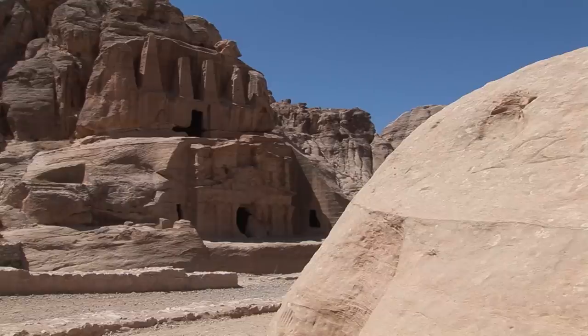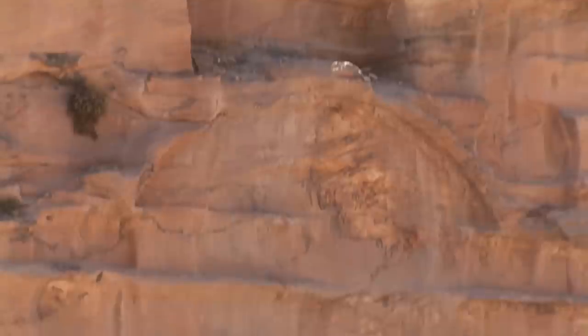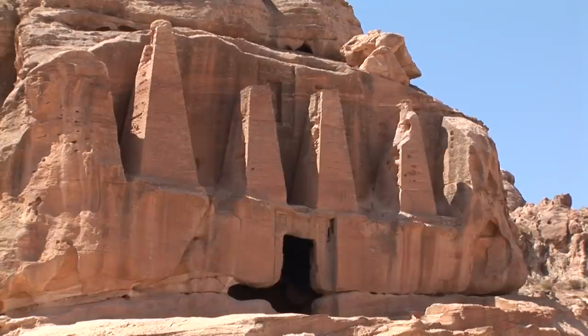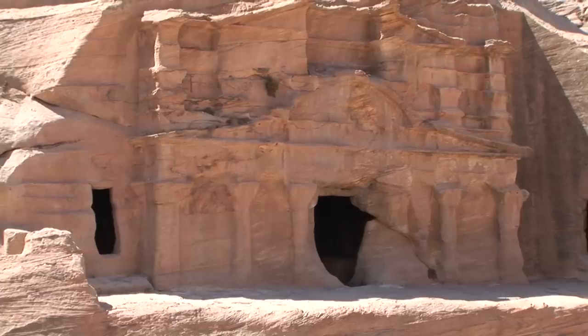The first major monument that one comes to when entering Petra is the obelisk tomb and Bab Asik triclinium. The most intriguing part of this structure is its interesting mixture of Egyptian, Greek, and Nabataean style architecture. Actually, it is two separate monuments stacked on top of each other.